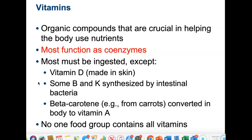And they mention here beta carotenes and the vitamin A that you need for retinal health. So no one food group contains all of the vitamins. We're kind of getting vitamins from various sources.